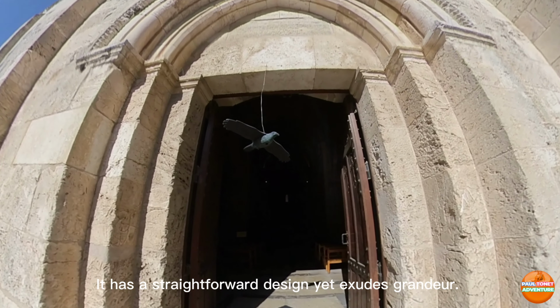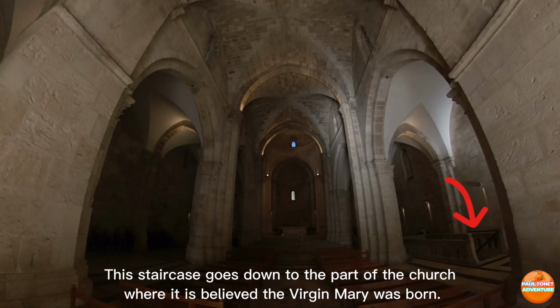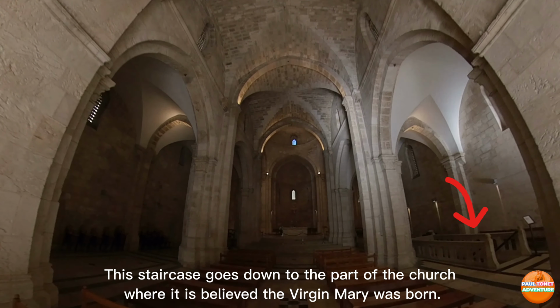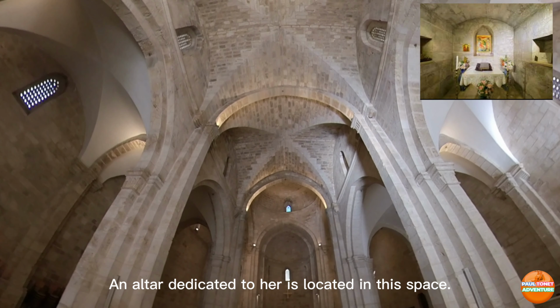It has a straightforward design yet exudes grandeur. This staircase goes down to the part of the church where it is believed the Virgin Mary was born. An altar dedicated to her is located in this space.